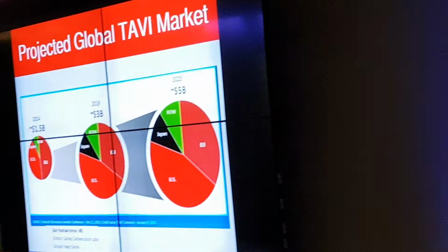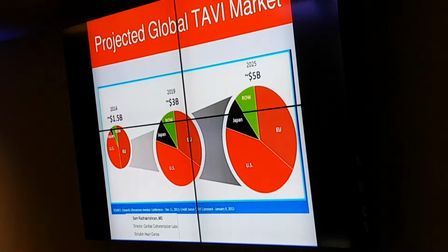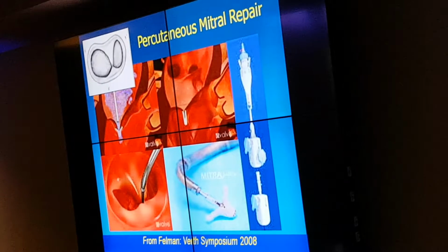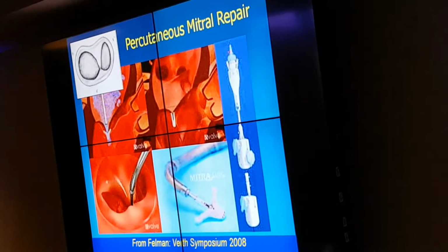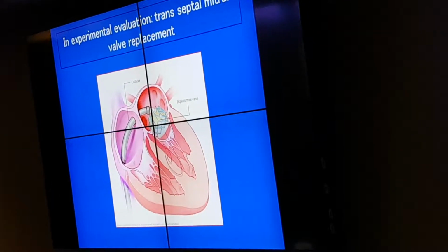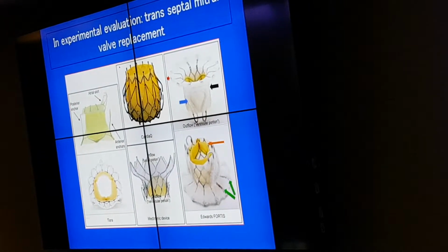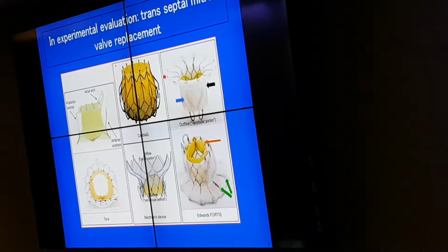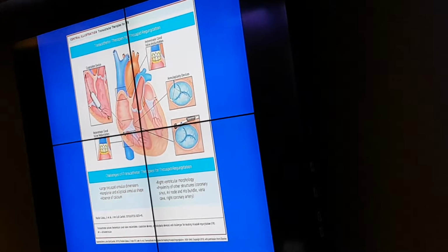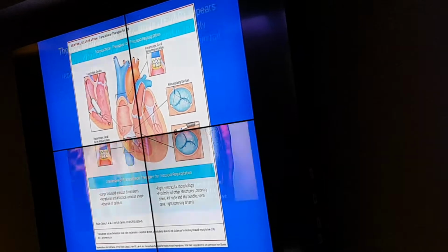And nowadays, when you look at the projection of the global TAVI market, it is considered that in 2025 it will be $5 billion worth of TAVI devices, and most of it will be in the US and the European Union. In development are valves for percutaneous mitral repair. It is an established technique nowadays, and it's basically a surgical technique, the Alfieri stitch. And now we can read about the experimental evaluation of transseptal mitral valve replacement by catheter alone. There are several devices already available for experimental evaluation. It is still not clinical routine. And there is also work on the transcutaneous replacement or repair of the tricuspid valve. That is a development which just goes on, whatever you do.